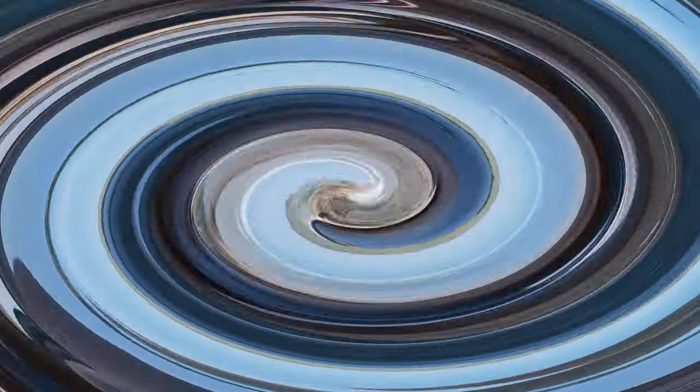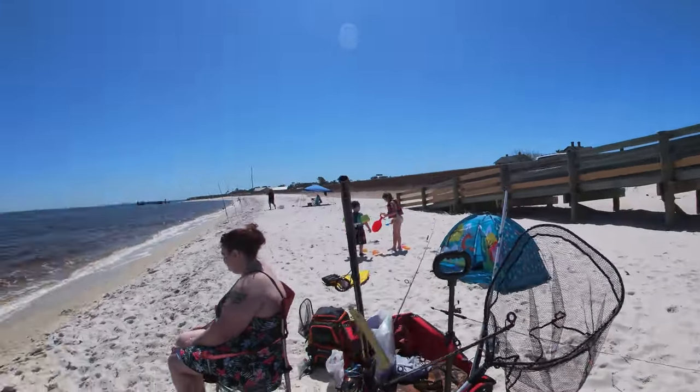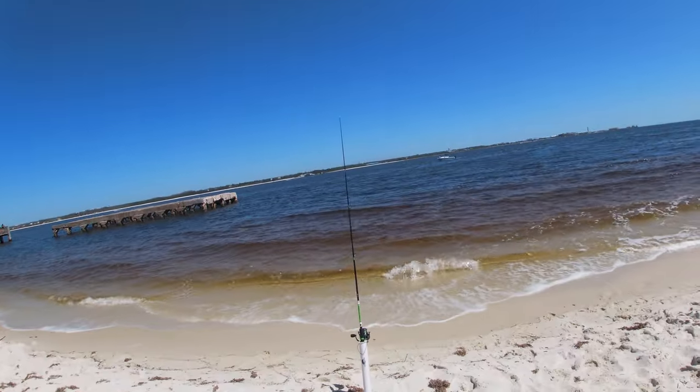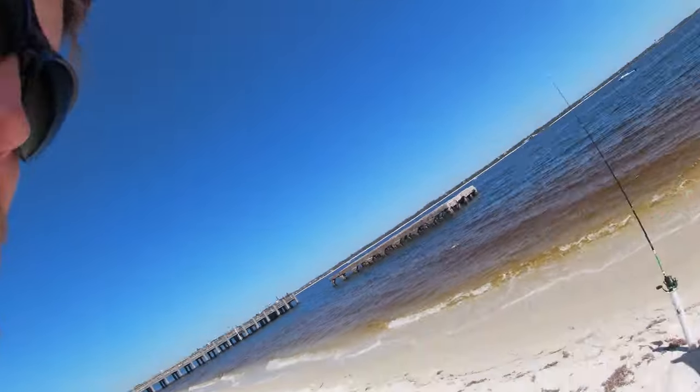Walk on the road. Okay, so we made it to the beach. We got all set up here. And the kids are playing. And we got one pole out so far. I don't have any more spikes for this, but I'm gonna put out my regular pole holders and set some poles up and see how it goes.